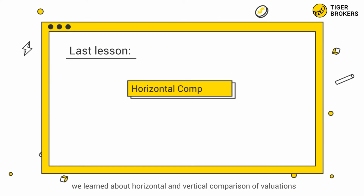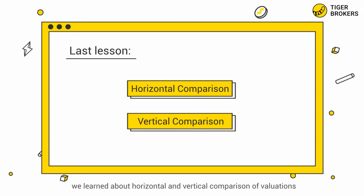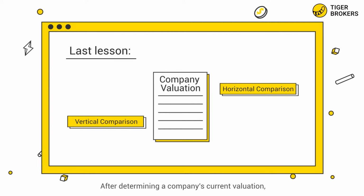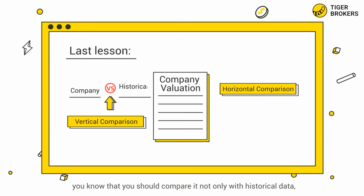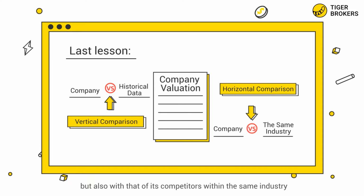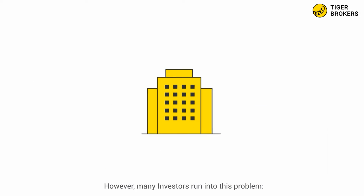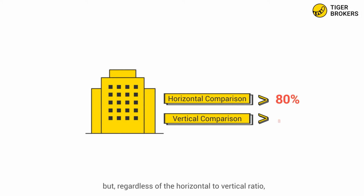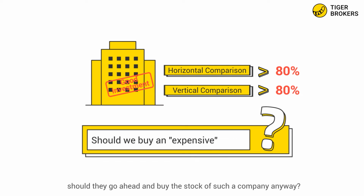In the last lesson, we learned about horizontal and vertical comparison of valuations. After determining a company's current valuation, you know that you should compare it not only with historical data, but also with that of its competitors within the same industry. However, many investors run into this problem. The valuation of a company is already high, but regardless of the horizontal to vertical ratio, they still feel it's a good investment. Should they go ahead and buy the stock of such a company anyway?